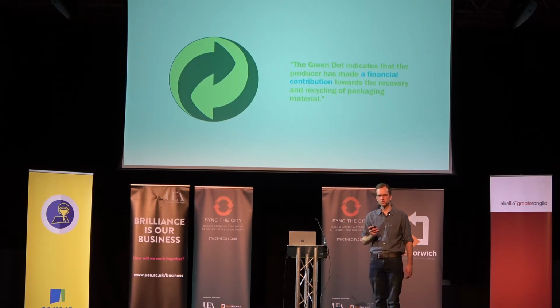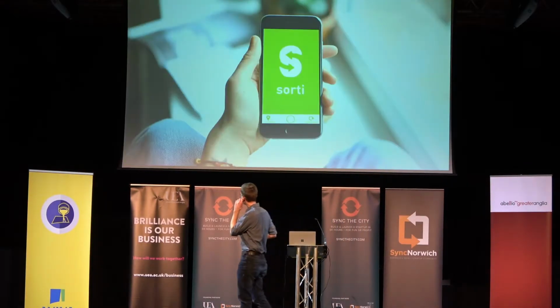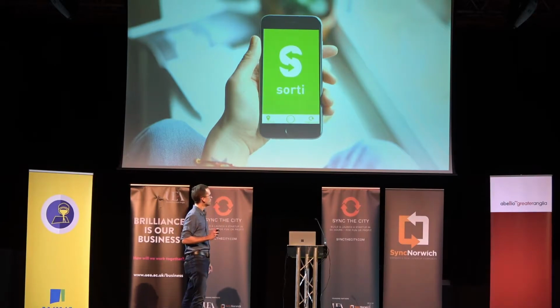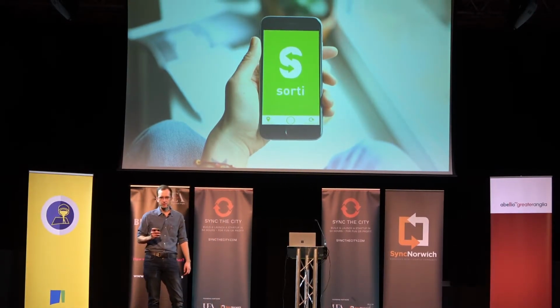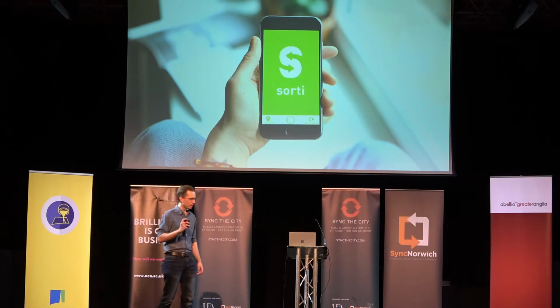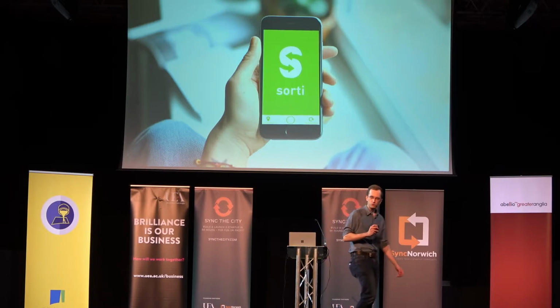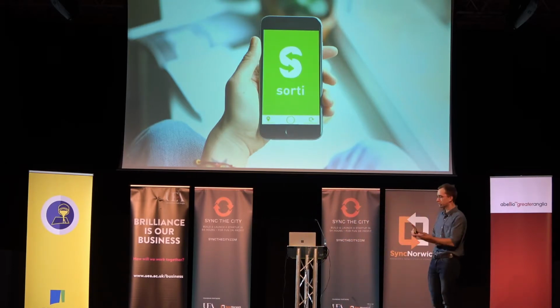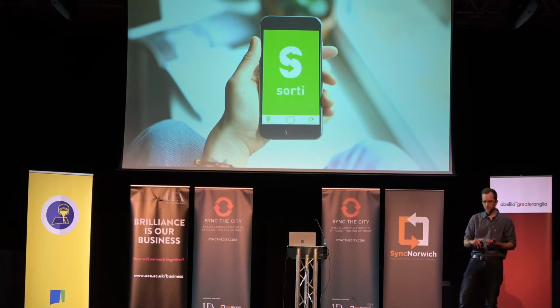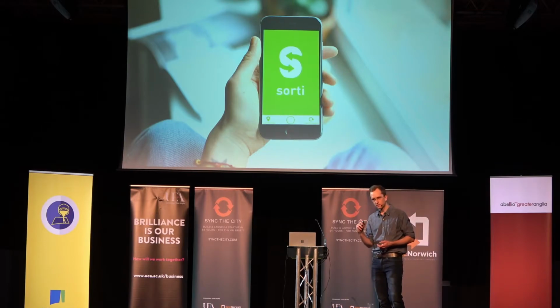So what can we do to try and help this issue? Our solution, Sorti. Sorti is a smartphone app that takes the hassle out of recycling. It uses your smartphone's camera to take a snapshot of an image and immediately give you a response as to whether or not the item is recyclable. If it is, can you recycle it at home or locally? If it's not recyclable, how can you dispose of that item in the most environmentally friendly way?